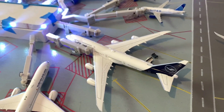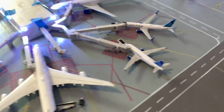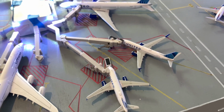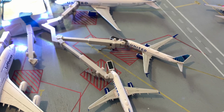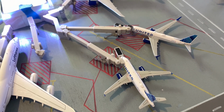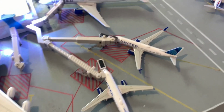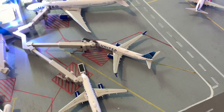Frankfurt bound, Lufthansa 747-8, A319 and 737-800 for United here, and in from Santiago, the A319, Santiago, Dominican Republic, and he's going to be heading out to Grand Rapids. And right here is 737-800, came from Punta Cana, and we'll be heading out to Charleston, South Carolina.